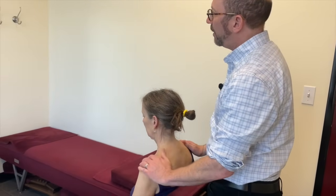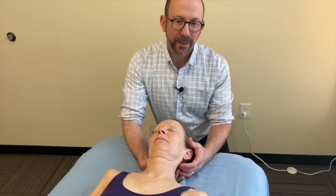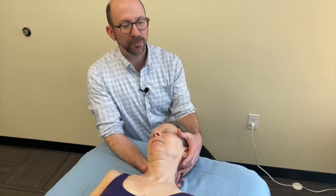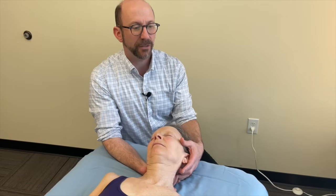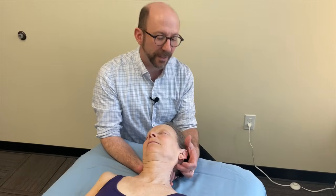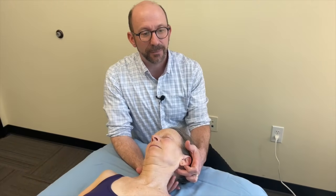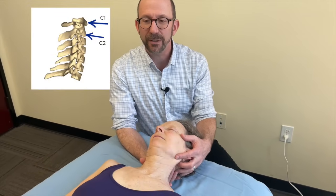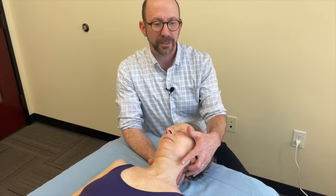So let's start with you on your back. Okay. So remember, gentle, incremental, and all we're going to do is really simple: mobilize C1 on C2. So I'm starting by moving her through the easy range of motion. C1 moves really well until about there. So I've got my middle finger here on C1 and my middle finger here on C2, and I'm feeling for relative movement between those two, and it glides pretty well until she gets to about 20 degrees of rotation.